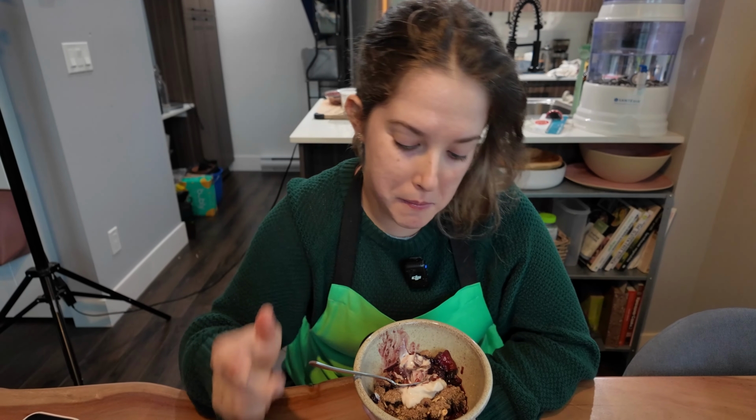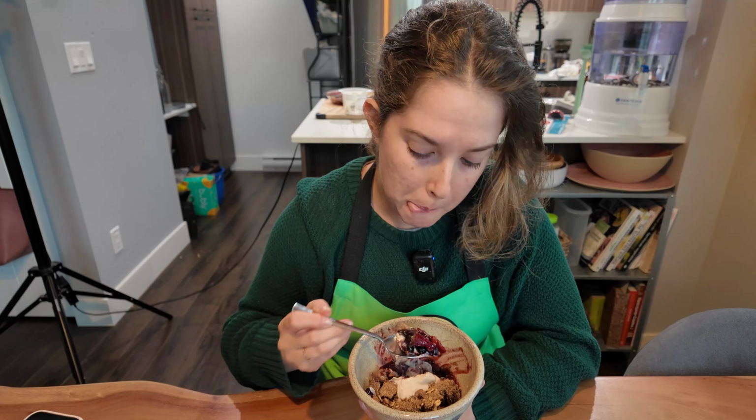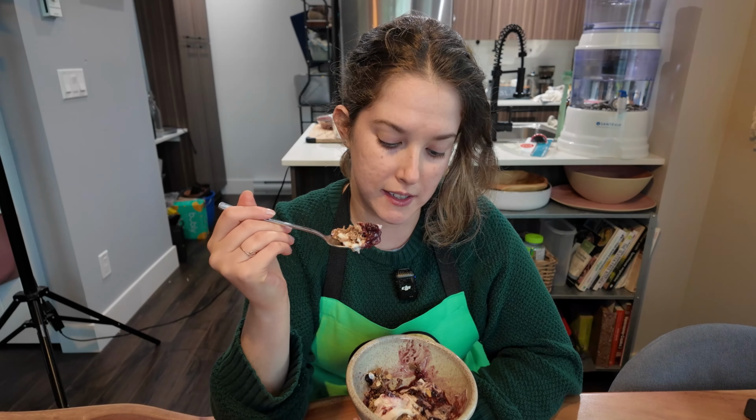That is so good. Oh my gosh, it's crumbly, like it crumbles in the mouth. I can definitely see myself making something like this again, like all the time in the fall, so success.